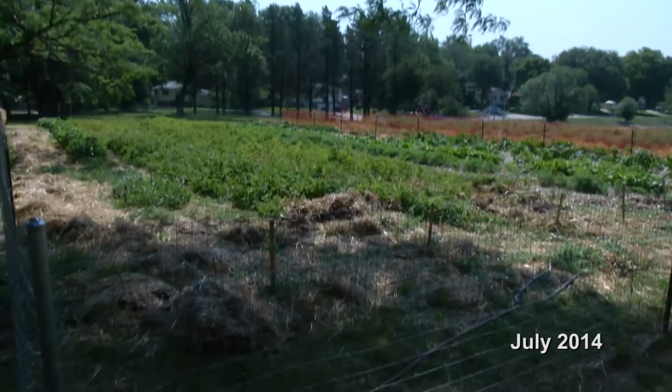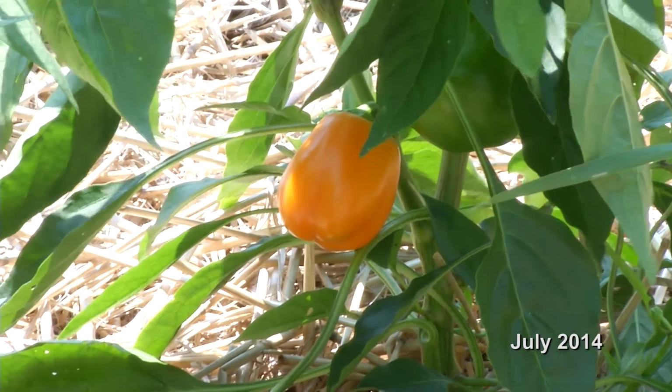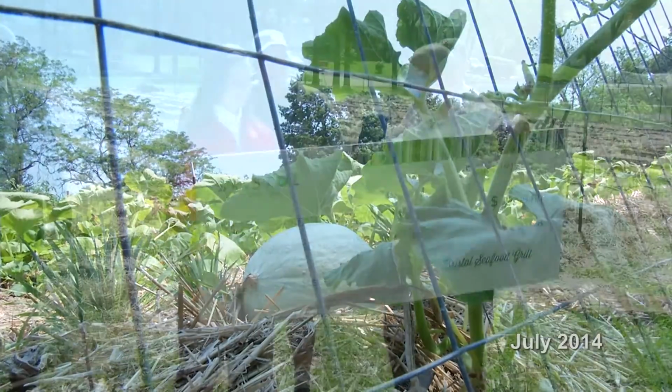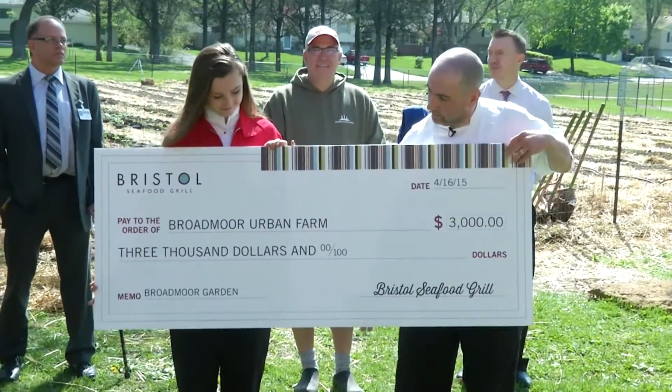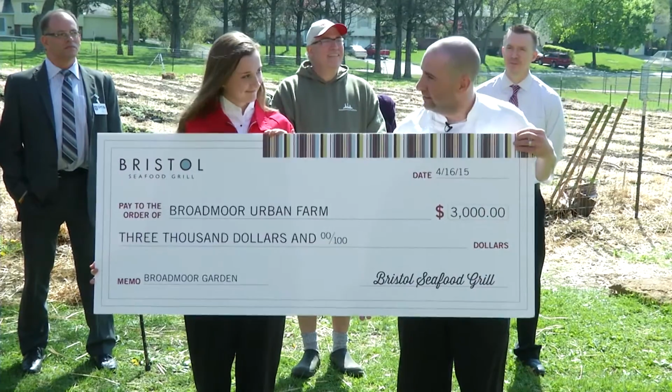Through the leadership of Chef Bob and Chef Justin, they've been instrumental in working with our students to create a farm-to-table concept, and they've provided a great understanding of sustainability. And imagine that over 2,500 pounds of produce went from this garden last year to the Bristol for marketing. That's a tremendous partnership, so thank you.